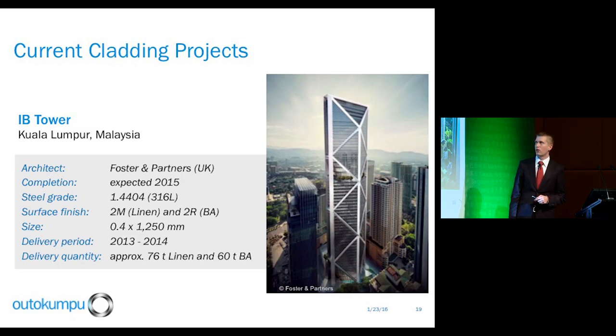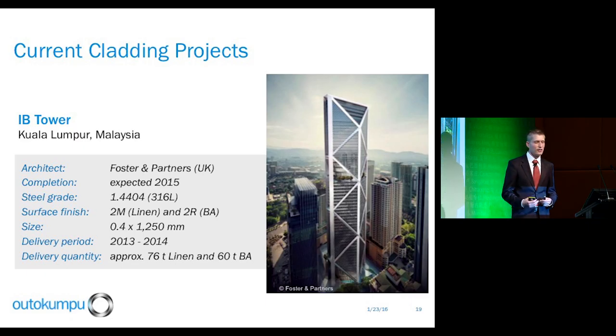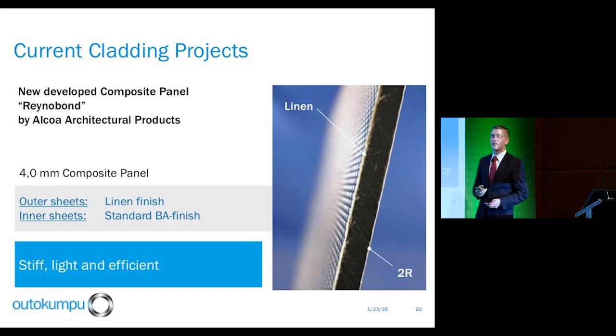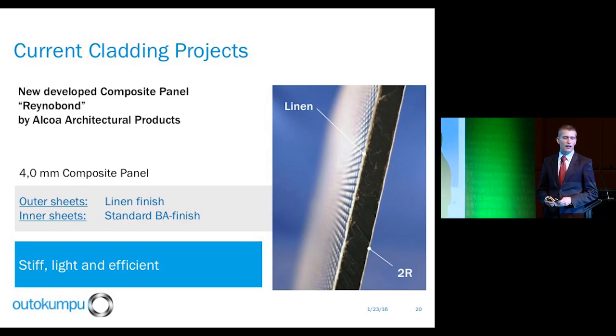So I would like to show you the current cladding projects we have recently done or are working on. This is the IB Tower in Kuala Lumpur. The architect is Foster and Partners. And we deliver a 316L, a very popular alloy for facade applications. And we deliver linen and bright annealed material in the dimension 0.4. So you see that is quite a thin material.